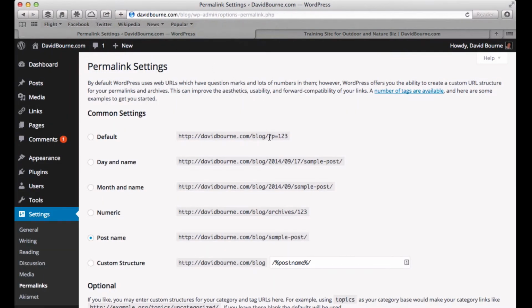this pretty cryptic looking code as an identifier. They use that internally, but you do not want to use that for your web pages. So I've got another video that talks about that, but basically choose post name. That's the one I like.